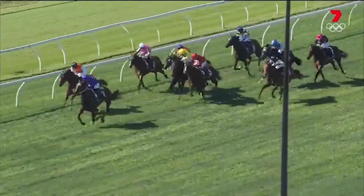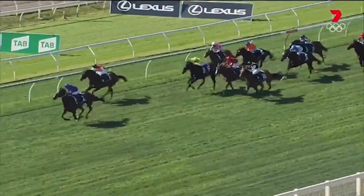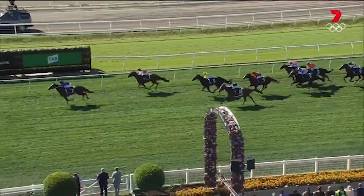Ayrton in front, Ellsberg battling away, but in no race with Ayrton. He's starting to scorch away, and the odds-on favourite is too good for them. Ayrton won by nearly 3 lengths.